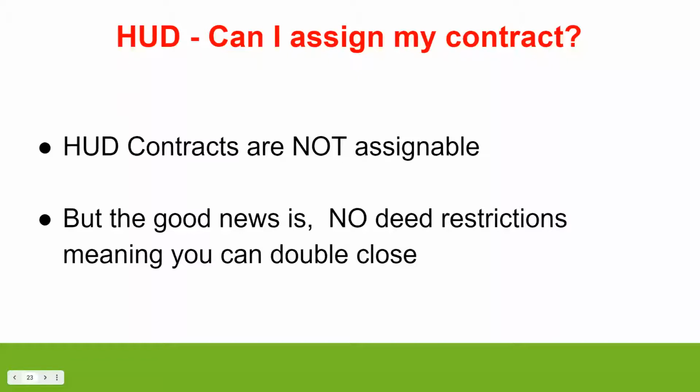Okay. Yeah, there's no deed restrictions on Secretary of Housing foreclosures. None. Okay. I thought there was something. Maybe I misunderstood that. There are on Fannie Mae and Freddie Mac properties, but not on HUD. Okay. What about VA? I have never done one of those, to be straightforward, so I don't know.